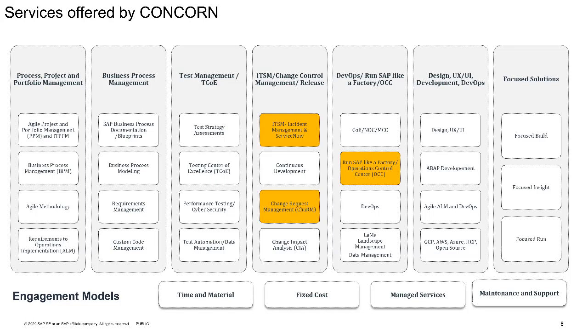The three areas that you see highlighted are ITSM, Run SAP, effectively operations, and change request management. Those are the three areas that you will see in a demo today, and the three areas that we integrated with SAP Solution Manager and also directly with the managed systems.